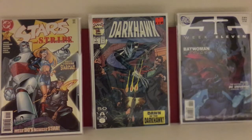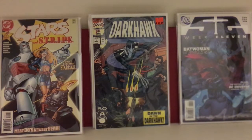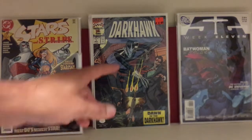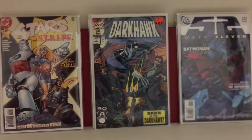But it's a flawless, near mint book. I mean, not a newsstand. Let's hope for a newsstand, but hey, when you find a near mint copy of Darkhawk, you don't turn it down. And to be honest with you, this book is starting to heat up. There's a lot of speculation on this book, so this is also another spec book, but I wanted to add it to my spec books of heating up. This one I actually found for this haul, so keep your eyes out for this book.